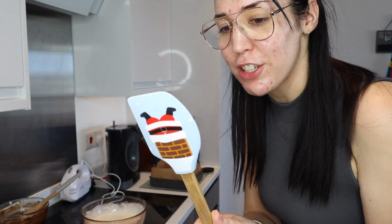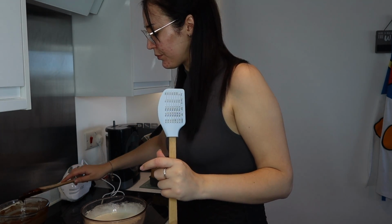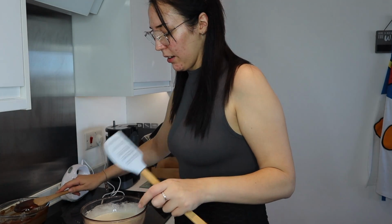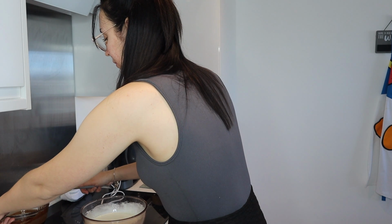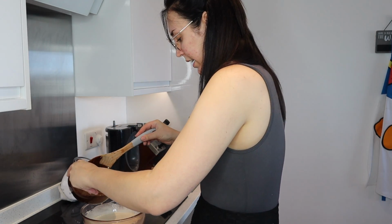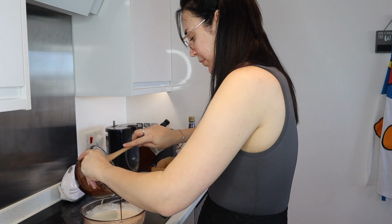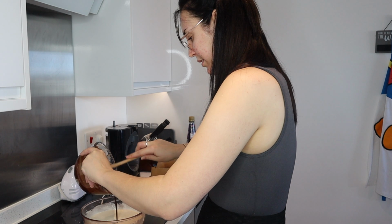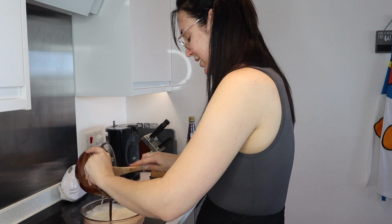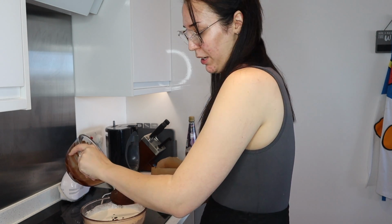So I'm going to use my Christmas spatula. It's got Santa going down the chimney. And what we're going to do is, actually I'm going to keep the spoon for a minute, you want to pour this whole thing into the eggs. This is why you want it to be cooled, otherwise you will end up cooking your eggs. No one likes scrambled egg brownies. I really think I need a bigger bowl.